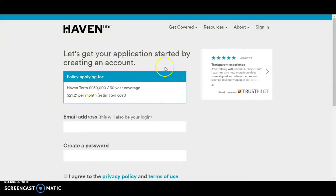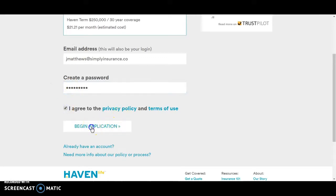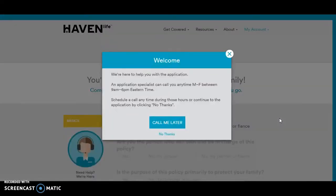Okay, so I'm going to begin the application. It's going to ask me to confirm my email address. Okay. And I'm going to begin the application. So that process was pretty quick to actually get a quote, see the term length, and get the application started. Now we're going to see how long it takes for us to actually complete the whole process.